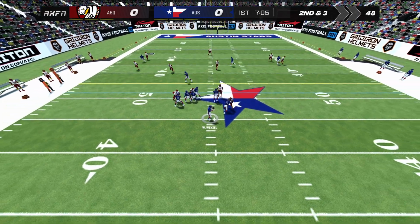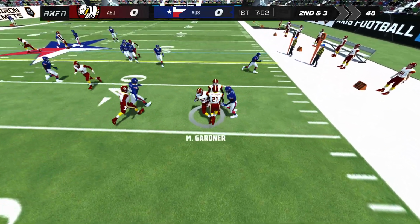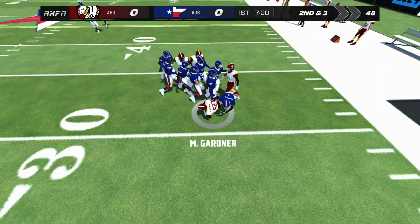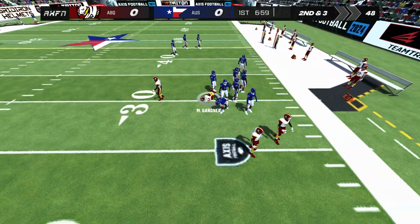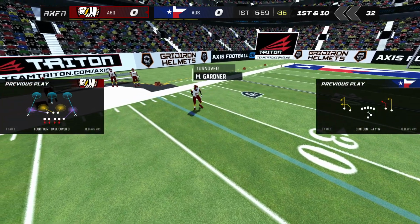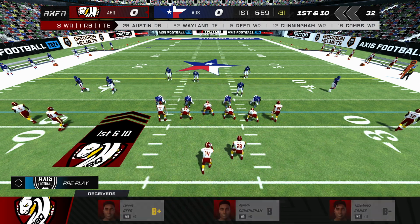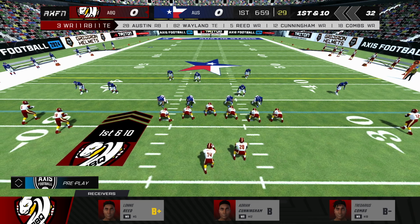Quarterback to pass. The home team with the play action. The pass is intercepted. Shaking off the tackle. He's brought down. The coach already has the clipboard out. You can bet he's going to go over this mistake right away. It will be interesting to see if the offense can do anything on this drive following that turnover.